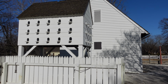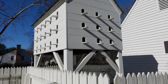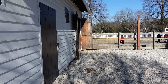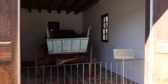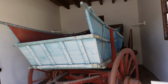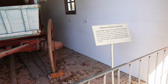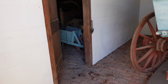All right. And dovecote over here. This is where they would store and eat dove. Boy, it's getting crowded. Take a quick walk over here. We've got a pretty neat little hatch doors up there. A Virginia road wagon going back to 1810, and kind of looks like a Conestoga wagon. You can kind of see a little compartment there on the right. That's pretty neat. And the Minnick family out of Newmarket. I mean, the wagon, I've heard of them. So back there, you just got kind of a wheelbarrow.